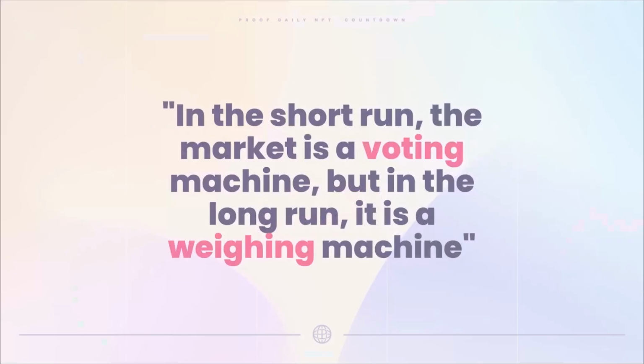Now, as Warren Buffett says, the market is a voting machine in the short run, and NFTs are total voting machines. We're in the voting machine game, but it is worth looking at the weighing machine as well. What is the market saying about the value of these black Checks relative to other NFTs?